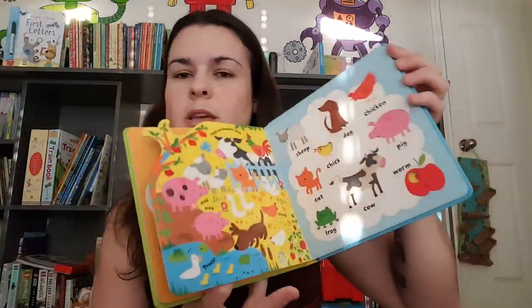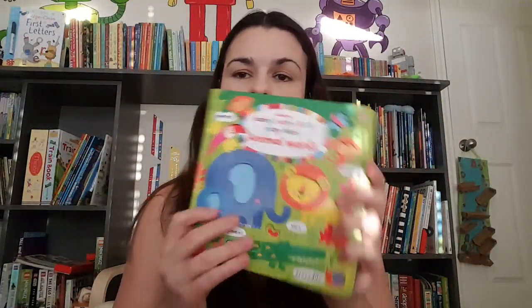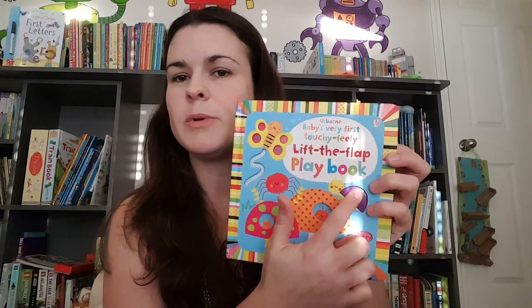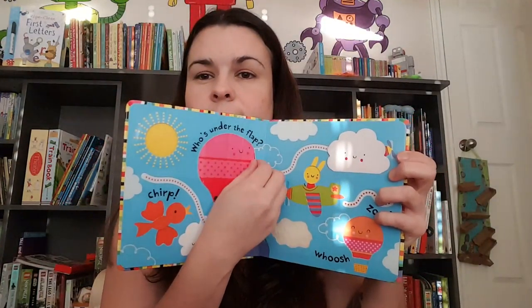I can find this! Which is fun. So really cute, again with the finger trails. I can't find this! Cute little cutouts. I can't find this, Mom. So that's one of the playbooks. It's animal words. And then here's another one.